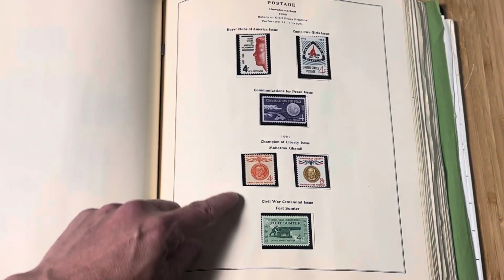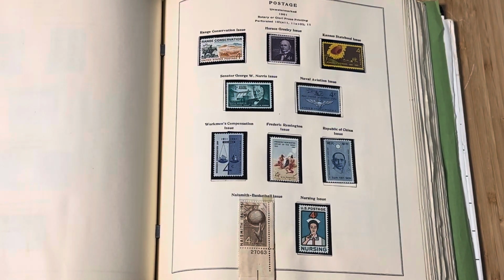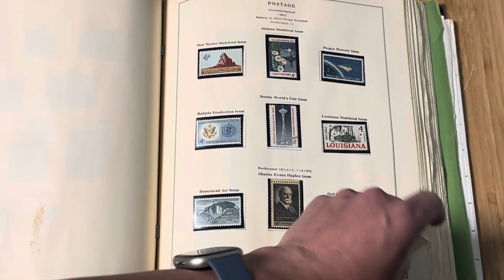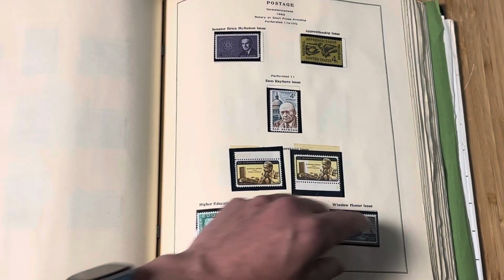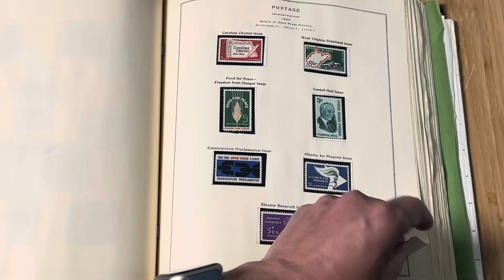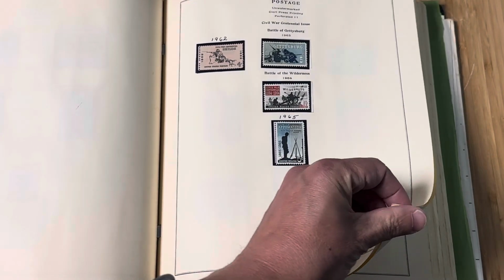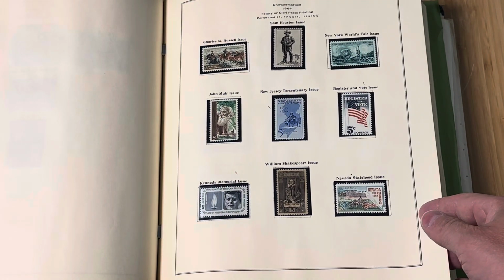Boys Club of America, Mahatma Gandhi, 1961, Kansas statehood, U.S. postage nursing, New Mexico statehood, Seattle's World Fair, higher education, Christmas, 1963, Eleanor Roosevelt, Emancipation Proclamation. This is kind of fascinating, Civil War, 64, 65. That actually does look like my father's handwriting. So he probably filled that one out. Keep going here.